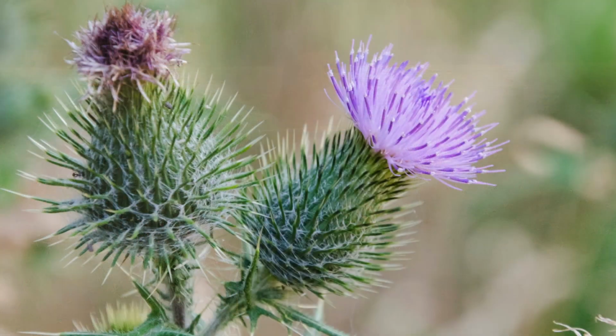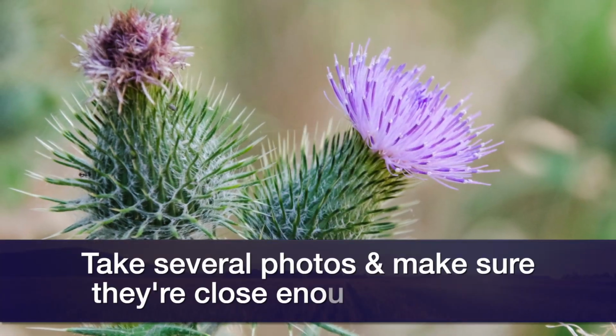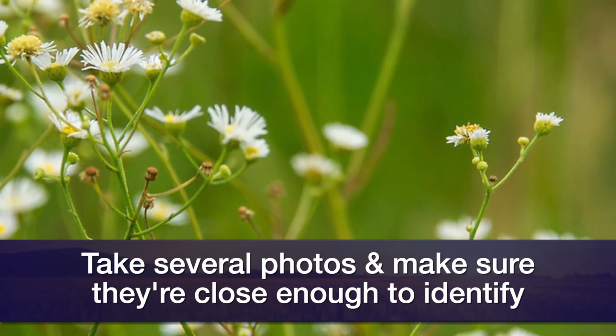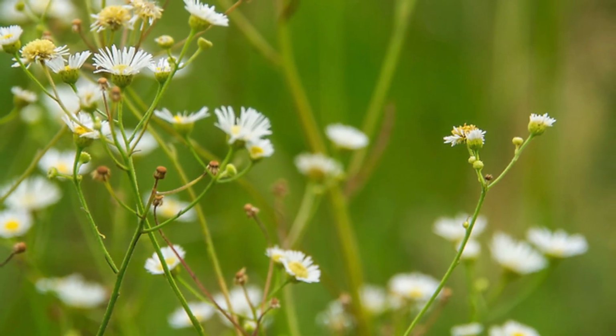The more pictures, the better, preferably not 30 feet away. If we can get close to those plants, we'll be able to identify more characteristics. And all of this will help in the overall identification of that plant. Try to make sure that the photos are not blurry, because that's really problematic. If they have any sort of blurriness to them, those fine details are hard to point out.